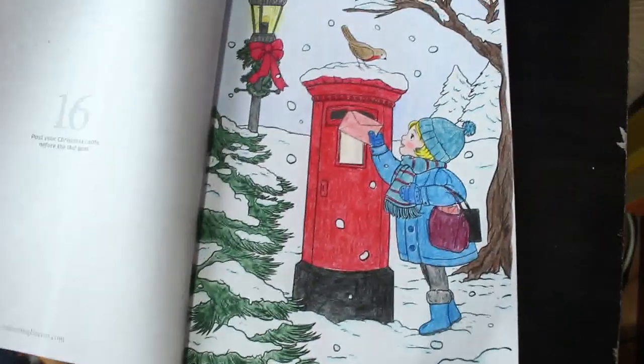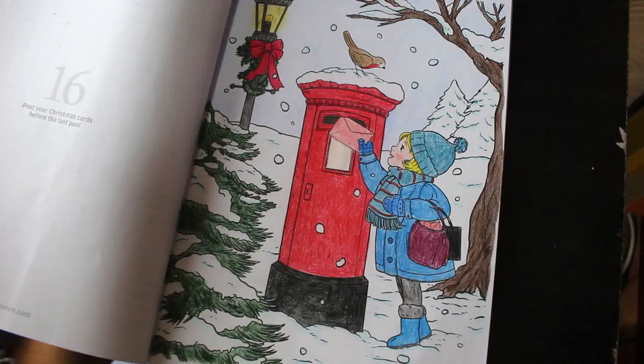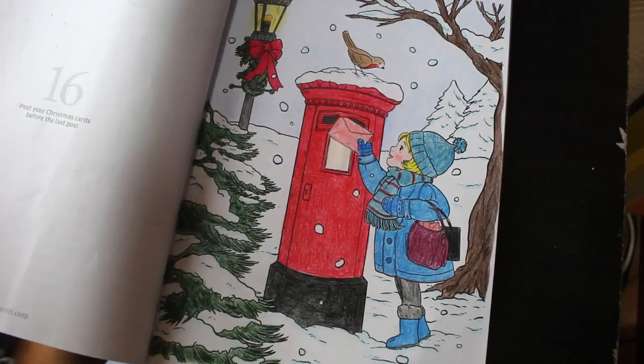And I did the Posting the Christmas Cards, which I really like, with the robin on the tree. I actually like the way that turned out. I don't know what pencils it was. Polychromos, I'm going to guess.